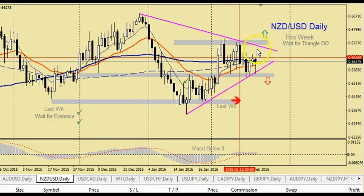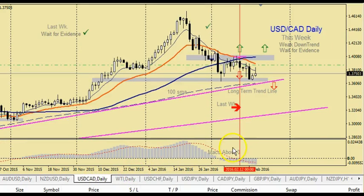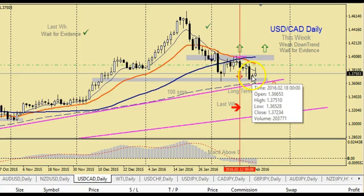This week, we're again looking for a breakout of the triangle, either waiting for price to close above this green arrow, or price to close below the red arrow for us to consider taking a trade in either direction. USDCAD, last week I said wait for evidence. It was the same thing. There was really no trade to be taken here.